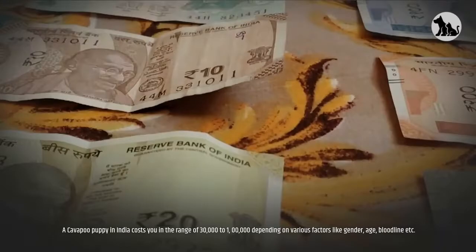The price ranges from 1,000 to 3,000, depending on various factors like gender, age, bloodline, etc.